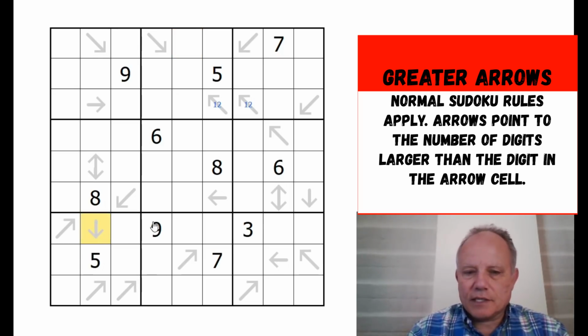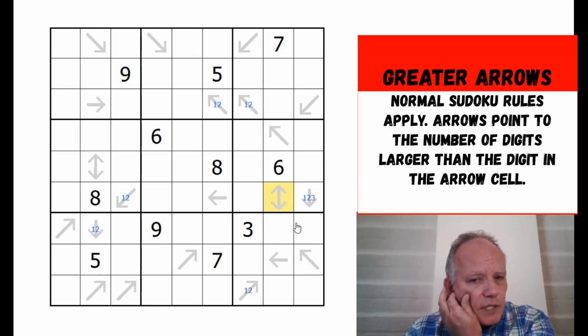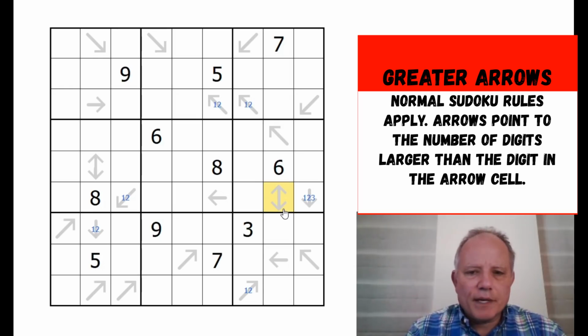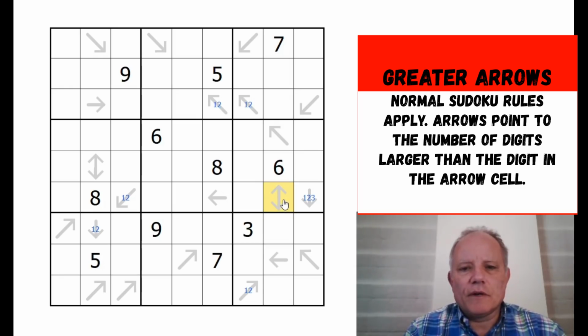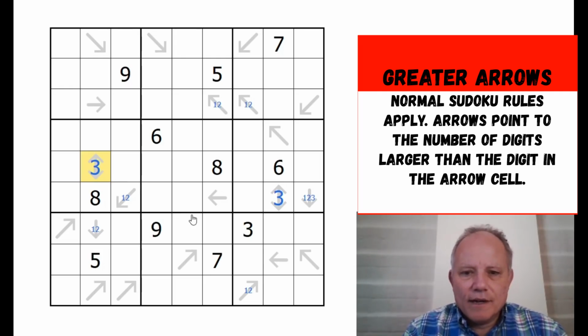But this one, for instance, that's looking at 2 cells only. This one must be 1 or 2. This must be 1, 2, or 3. This must be 1 or 2. What about this double arrow? Clearly it can't be higher than 3. Actually, yeah, it's got to be 3, hasn't it? Because there are 6 numbers greater than 3 in the column, and this is pointing both ways. So it couldn't be 2 because there are 7 numbers greater than 2, and a double arrow would imply there are only 4. So I think any double arrow has to have a 3 on it. So we can put one there as well. Slightly unusual deduction.